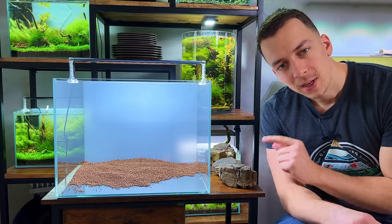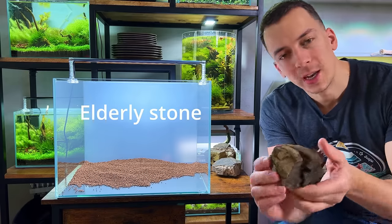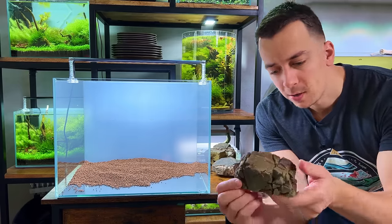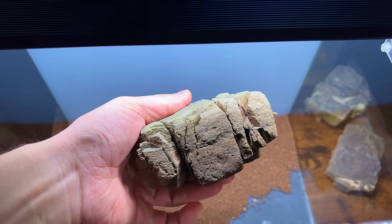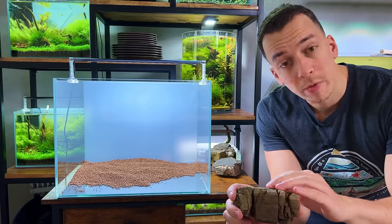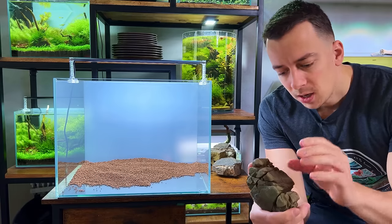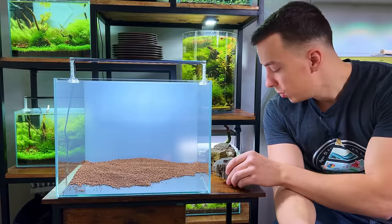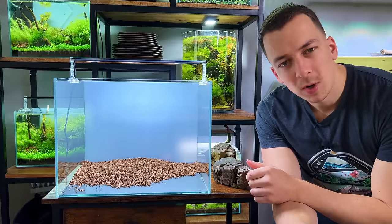And then these are the rocks, and this is called elder stone or elder rock. I've also used this a few times now, really love it. There's loads of detail on it and it just kind of looks ancient, you know. I've also used this in the pipa aquascape. It just looks really good, especially in combination with some cosmetic sand and some small gravel, you know. So I've got three pieces of that as well. So yeah, let's see if we can make a nice hardscape.